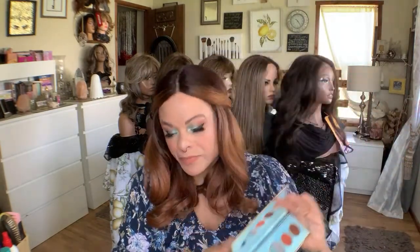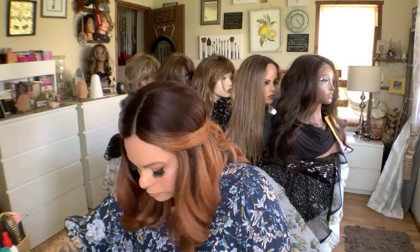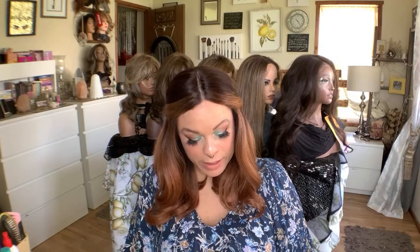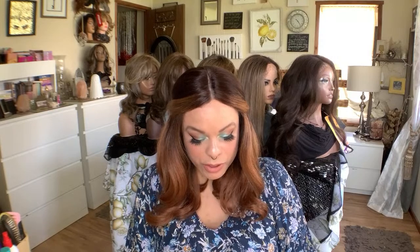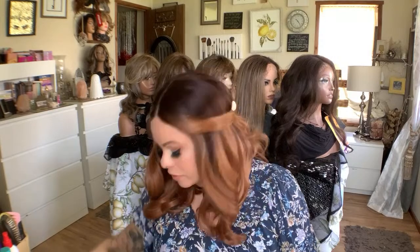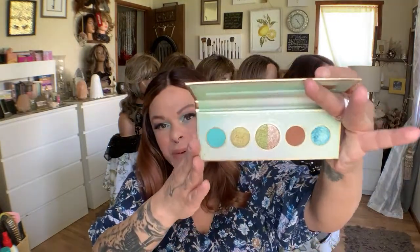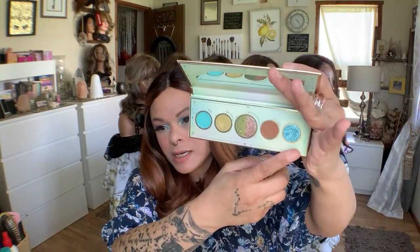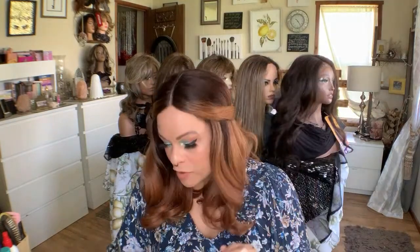So I'm wearing that. And then the other one is the Mini Forest palette. Odin's Eye does a huge sale a couple times a year where their palettes are really discounted, and they're so gorgeous. So this is the Mini Forest palette, and I'm using this shade right here, and this shade here, and this in the inner corner. So this is what I have on my eyes. All right, let's get to this.